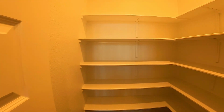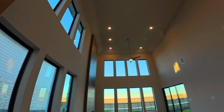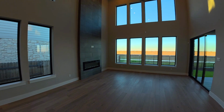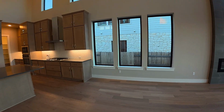Large pantry, walk-in pantry area. Extra space up top, so if you want to customize some of these shelves, you still have space to do that. Super large living area here. Really high ceilings. Lets in a bunch of light. Love these high ceilings. Love this downstairs living area. Really nice.